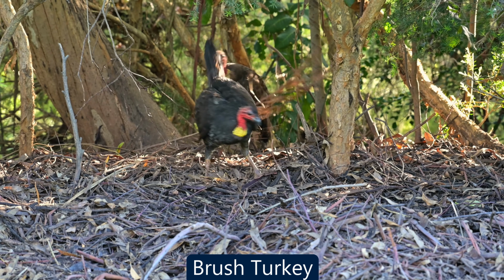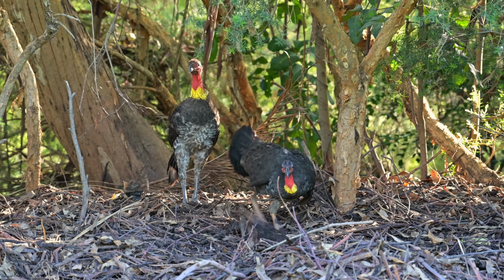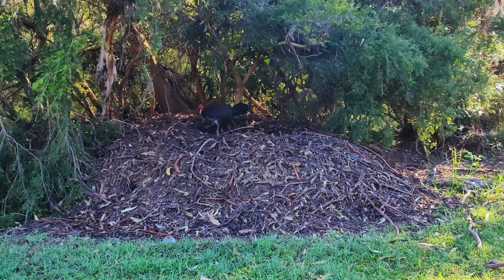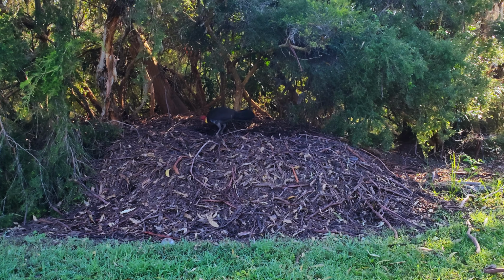Look at this. This is some brush turkeys making a nest. They're just scraping all the rubbish. This gives you an idea of the size of the nest. You can see the female there in the center. She's scratching away. She's making a hole at the moment.